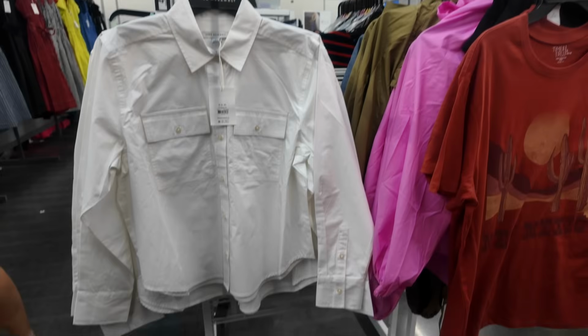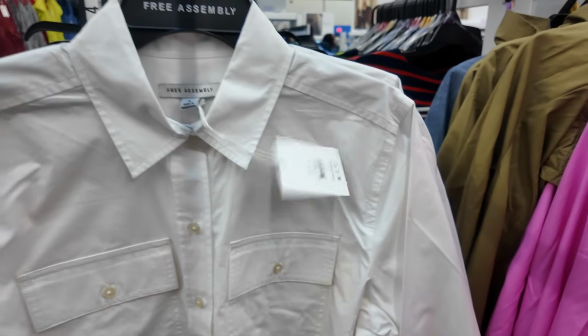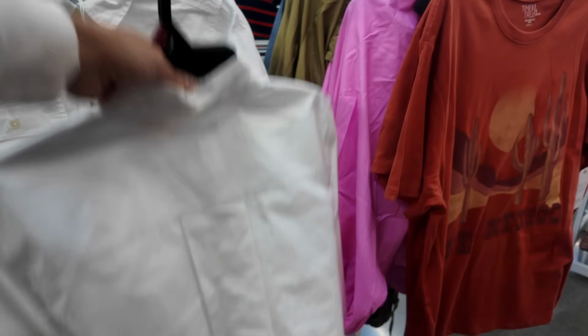Luxury still going strong for fall. So then we have this button-down shirt from Free Assembly. It has the smaller collar, full button, the 2 flat pockets, button on the wrist, scoops in the middle with the seam detail in the back.